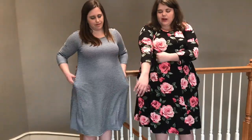And she is a 3/4 length sleeve, which people love too, because some people don't like the short sleeve. They like having a little bit of a longer look.